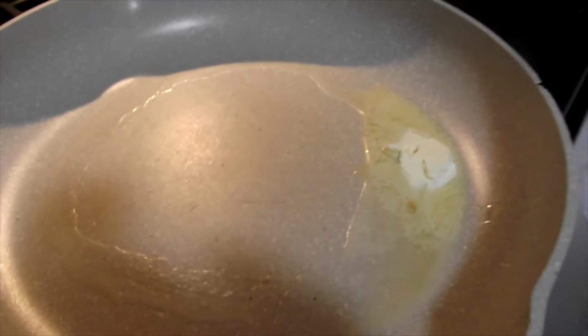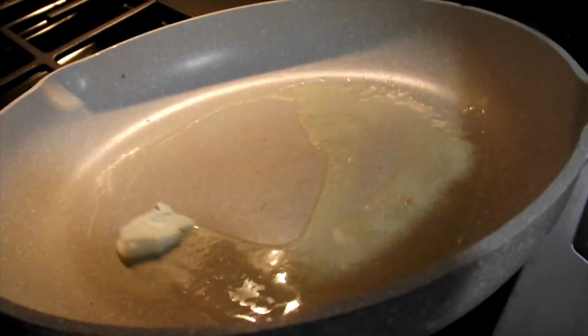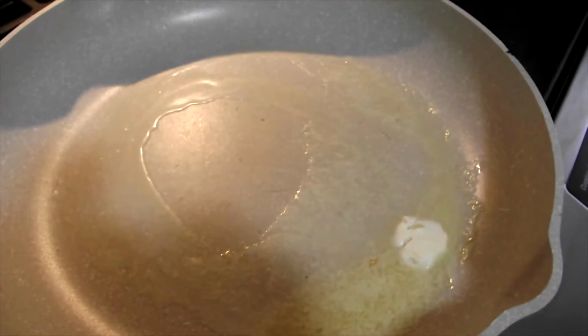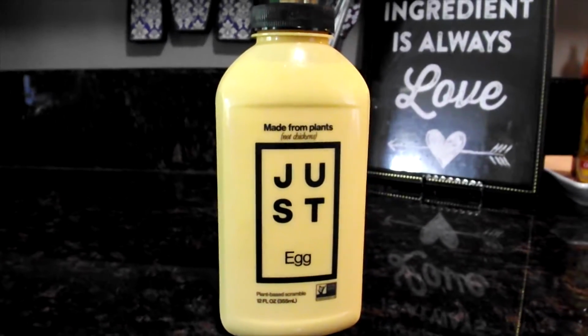So we're going to melt that butter in the pan. And usually what I do is as it melts, I just kind of swirl it around the pan. Make sure it gets heated up. You don't want to put the egg in there until it is heated pretty well because just like you would cook a traditional egg, if you've ever done that, some of you I know are vegan for a long time. You want to make sure that pan is good and hot.